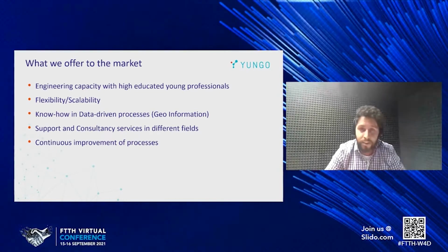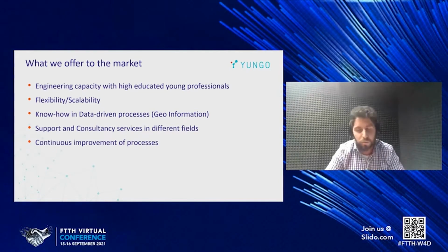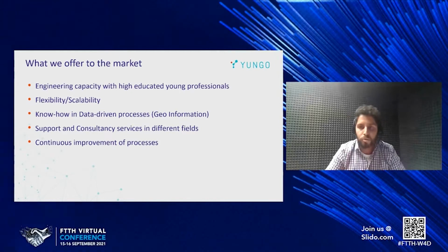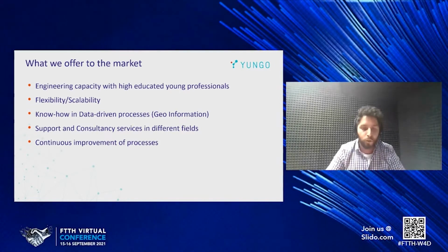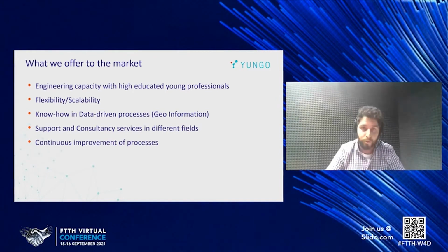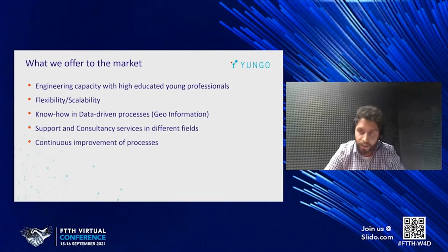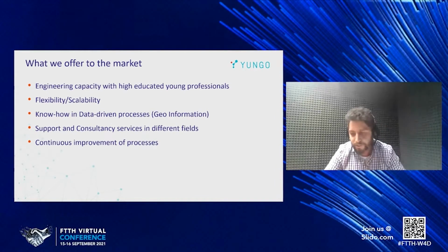In the last 5 years, we grew from 5 engineers to 70, so we doubled our size every year. That is thanks to our approach to automations and to the use of different tools that are in the market. Thanks to that, we were able to grow, and we continue growing. We have our own plans to grow in the same way as the operators here, with the deployment.